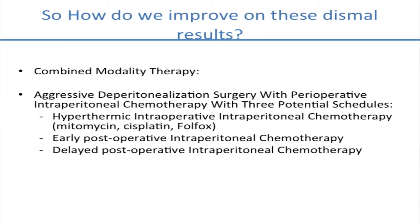So how can we improve on this serious complication? As I mentioned, one approach is to proceed with a combined modality with extensive peritonectomy followed by chemotherapy, and there are different ways that chemotherapy can be done in conjunction with surgery. One approach is the HIPEC, the hyperthermic intraoperative chemotherapy. Another approach is to deliver early post-op IP chemotherapy, and finally, delayed post-op IP chemotherapy. I will only discuss the HIPEC, so the first one.